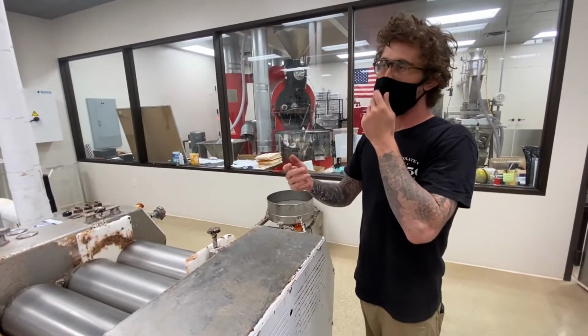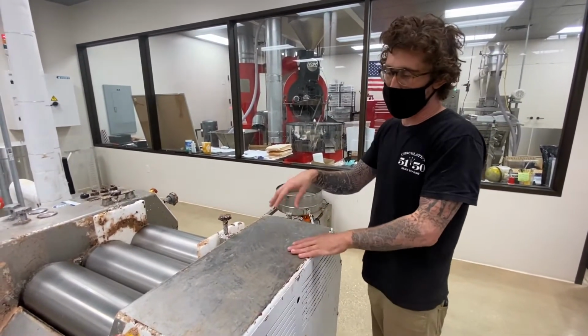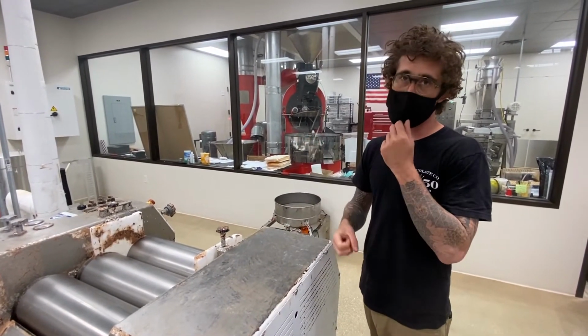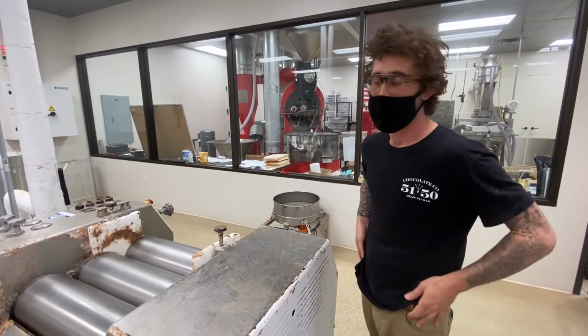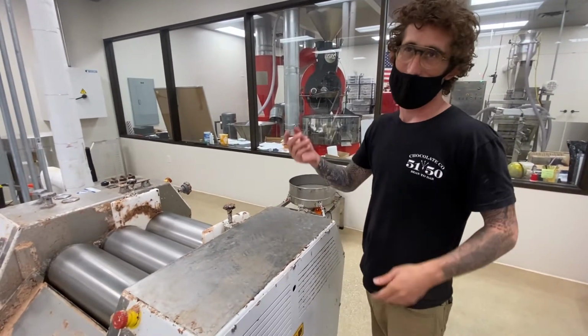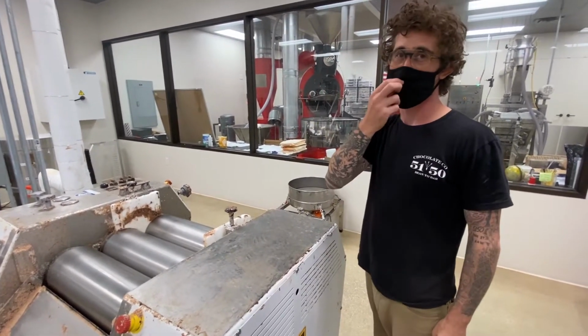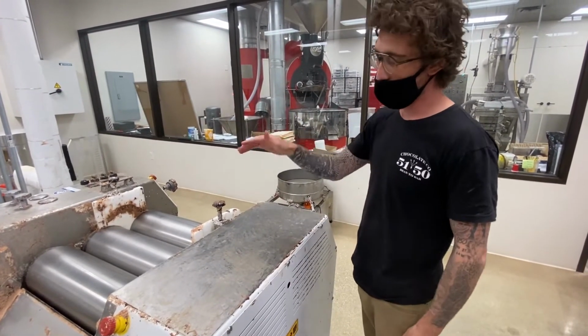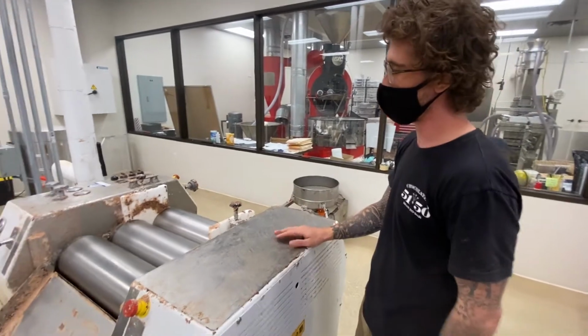So since basically sugar will never dissolve in fat, we have to crush the sugar down to a size that you can't detect it on the tongue. And that's around 12 microns. The human hair is like 56 microns. So you're talking about pretty fine. So we usually have to pass it through here twice actually.